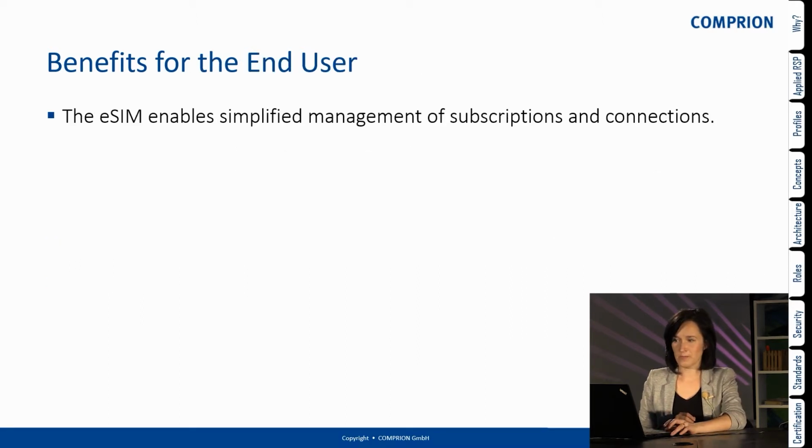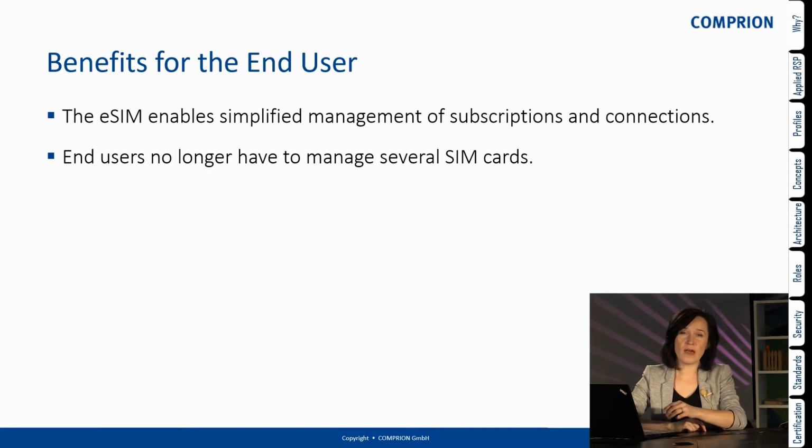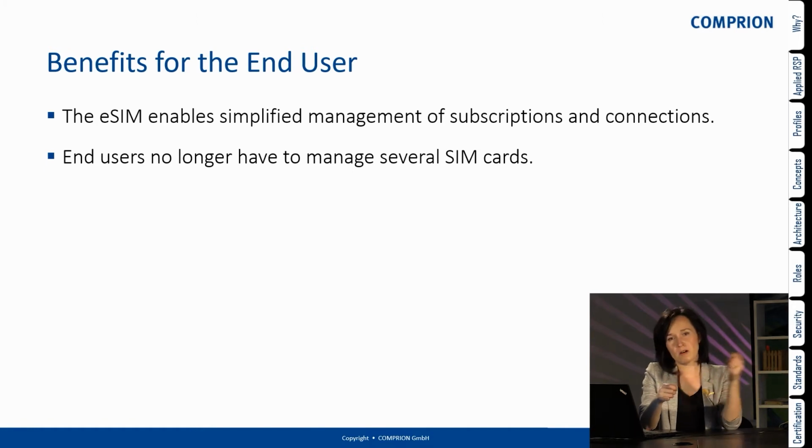For the end user, yes, simplified management of subscriptions and connections. This is what I was talking about. You just have to sign up somewhere on the web portal of some service provider, and you don't have to wait for the physical SIM. Yes, and they don't have to manage several SIM cards. The process was annoying, to insert this card and then take it out. To switch operators, you can just click on it, and then it's automatically selected.